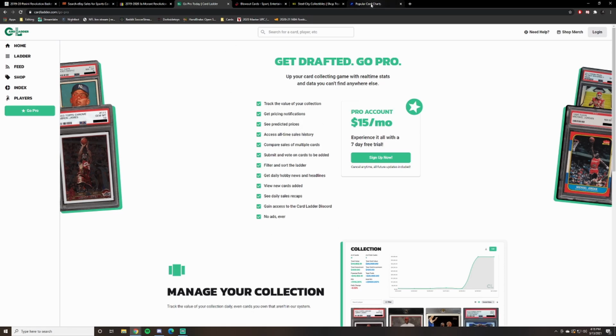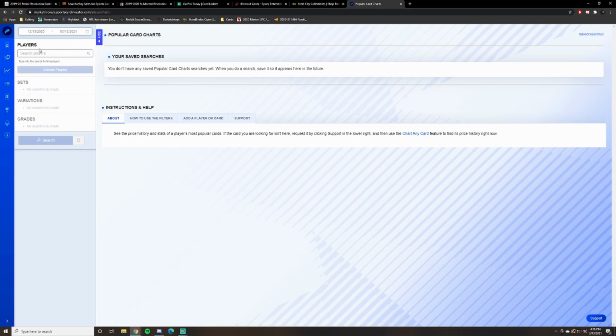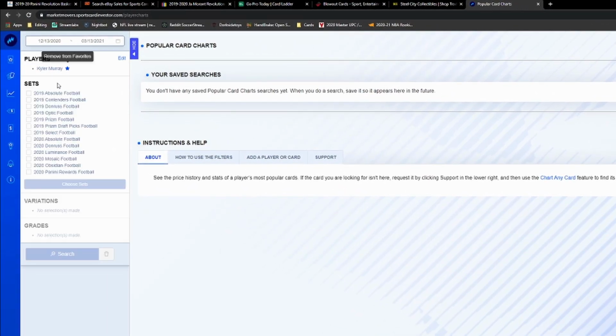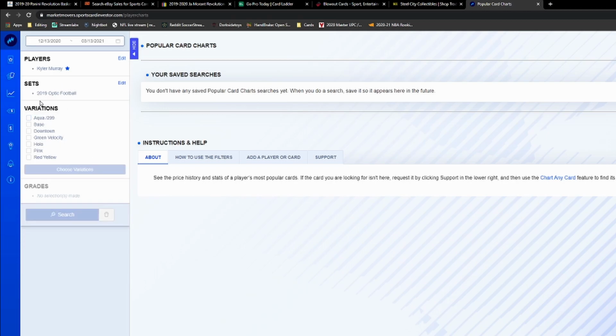Over here on Market Movers, which is what I use, once again, it is a paid subscription, but I like Market Movers because you can chart a lot of different things. I mostly use this for looking at prices of graded cards and tracking that. The most popular thing that I use is the popular cards chart. For the popular cards chart, let's type in a player. Let's go Kyler Murray, and then it will pop up some popular sets. Let's go to 2019 Optic and his rookie card, and we'll just keep it easy.